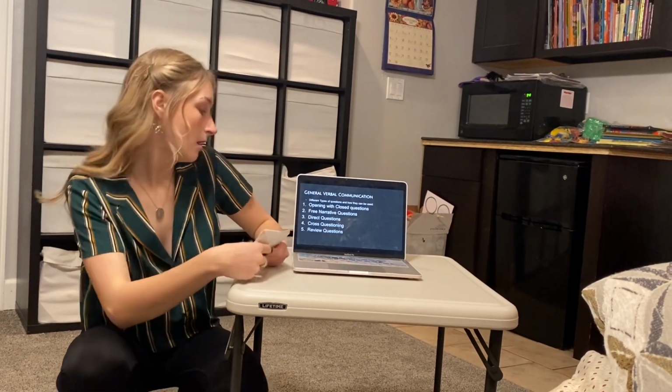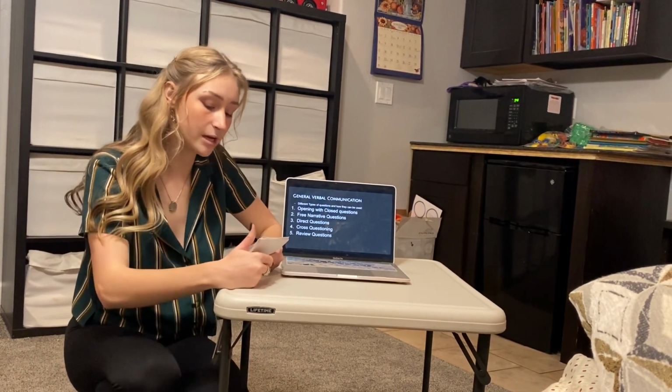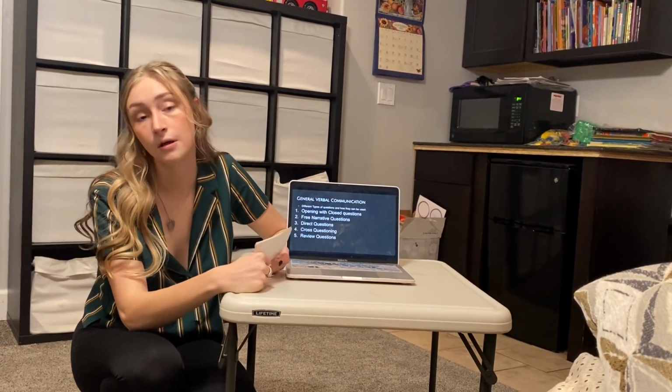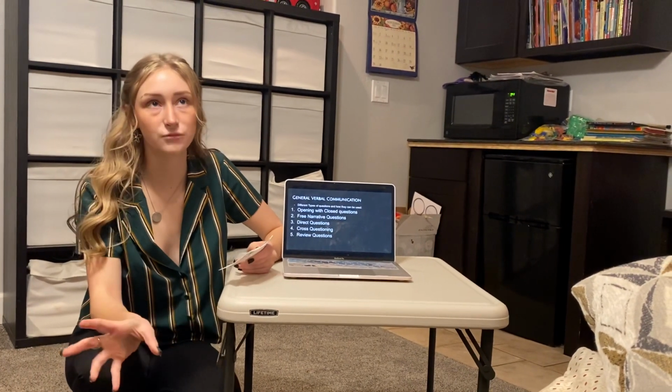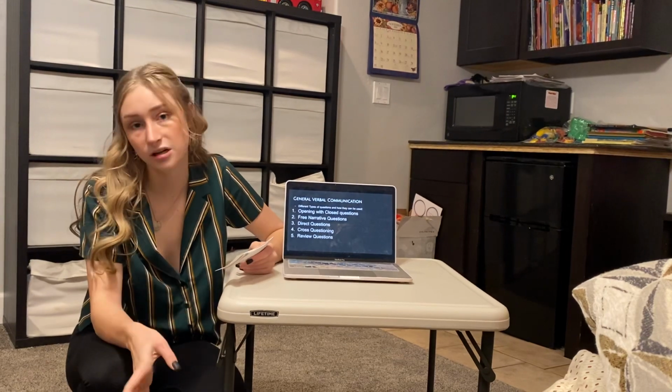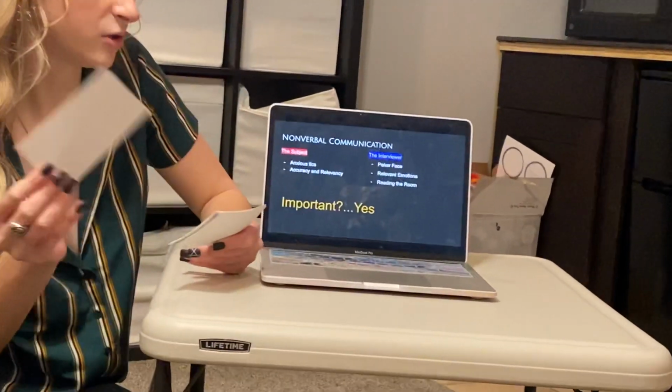And last is reviewing the questions. Sum up all the information, see if they change anything. This also helps you lead the subject into thinking that this is just standard procedure and they're not guilty of anything. Next, we have nonverbal communication.